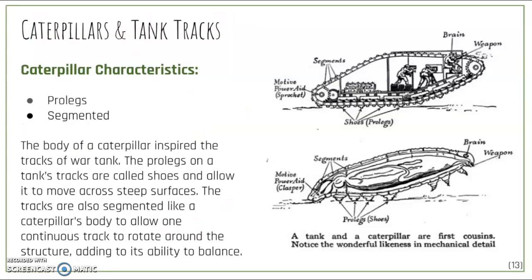According to Dennis No, a very early example of biomimicry was inspired by a caterpillar's unique body. A caterpillar holds onto surfaces with the use of prolegs. These act as hooks under their body and allow them to climb on the underside of leaves. Their body is also segmented, allowing more flexibility and movement.